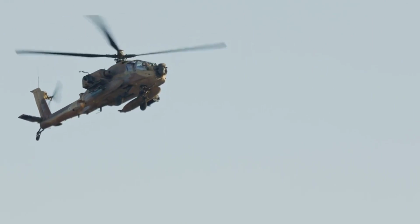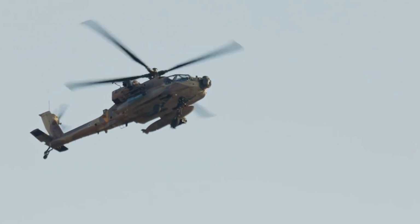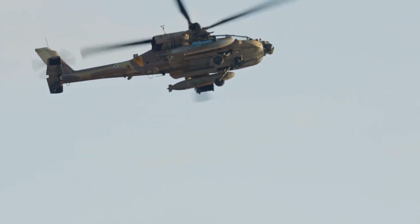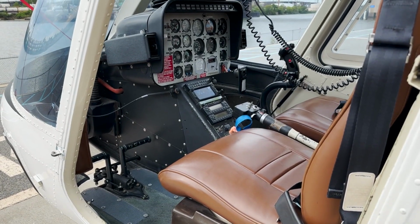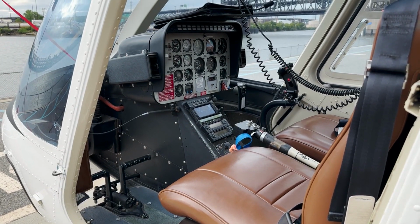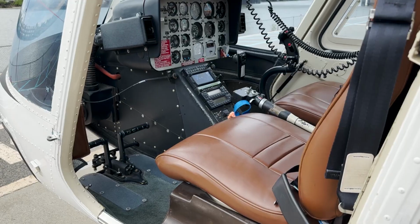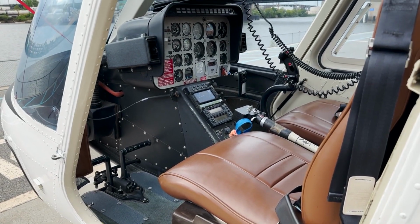Every encounter with unintended flight into instrument meteorological conditions is unique, and no single procedure can ensure a safe outcome. Considerations in determining the best course of action should include terrain, obstructions, freezing levels, aircraft performance and limitations, and the availability of air traffic control services.